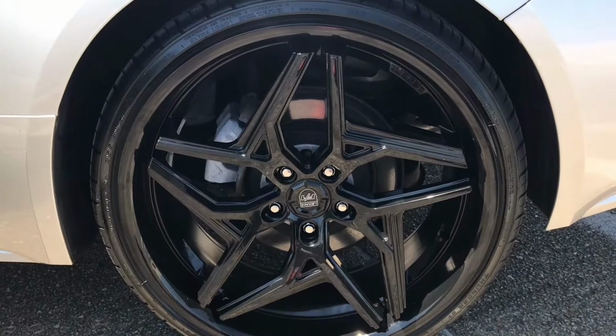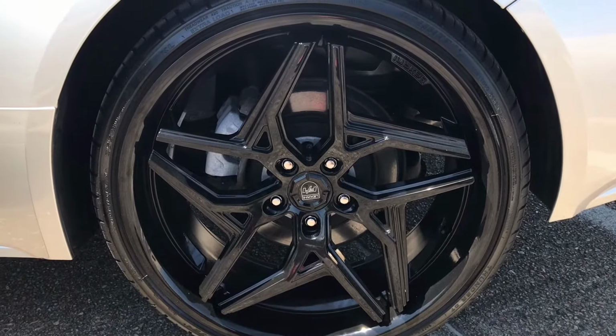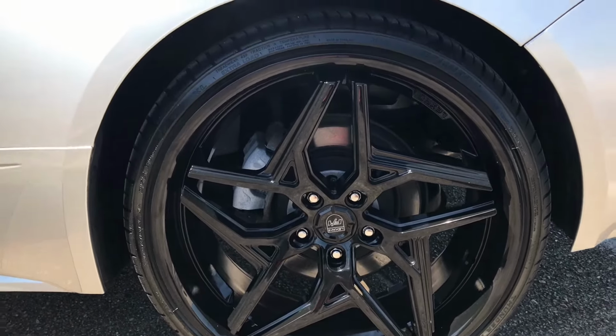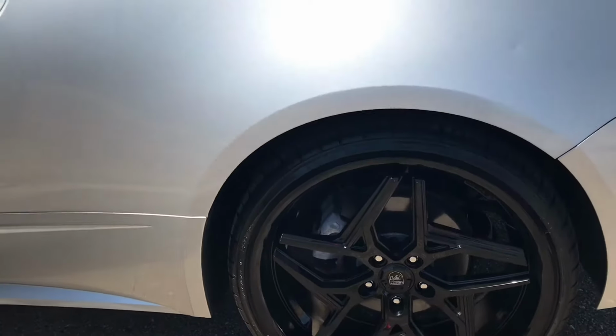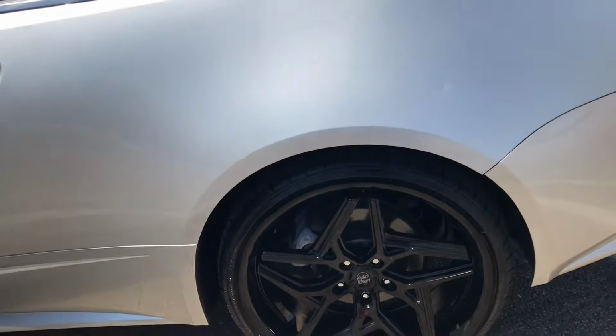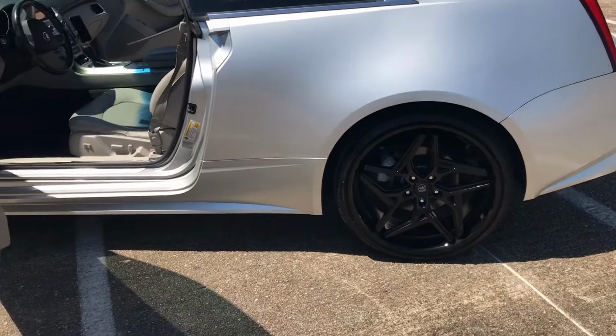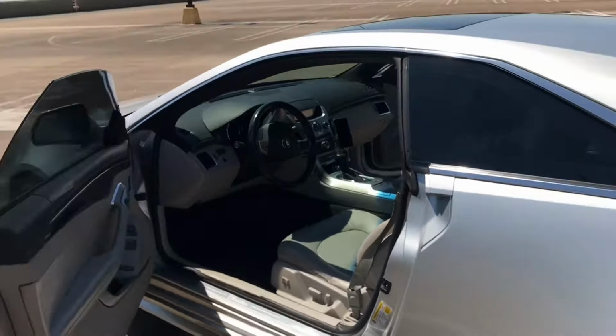Them 22s on there, 255/30 R22. I wish I'ma color them calipers next. Don't know what color, comment down below what color I should color those calipers.